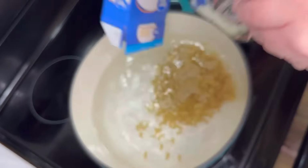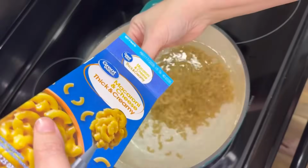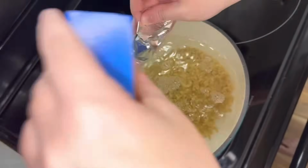Let's make some Fiesta mac and cheese. This stuff is so good. So I'm going to take 2 boxes of that thick and creamy mac and cheese, and I'm just going to boil them noodles up.